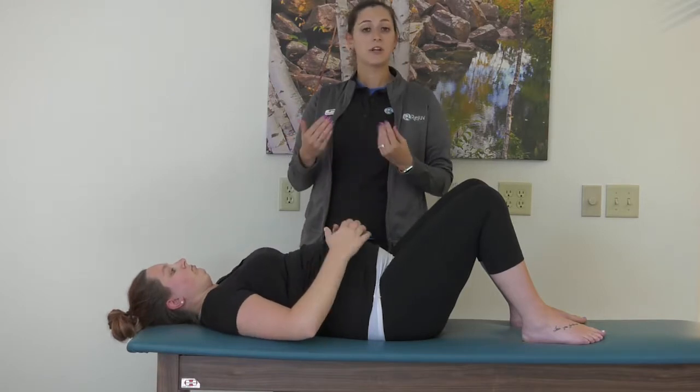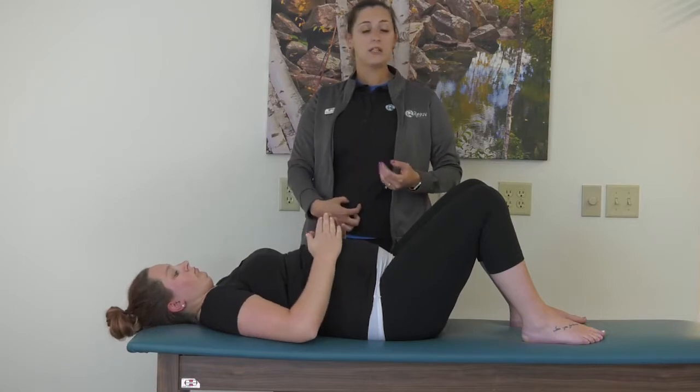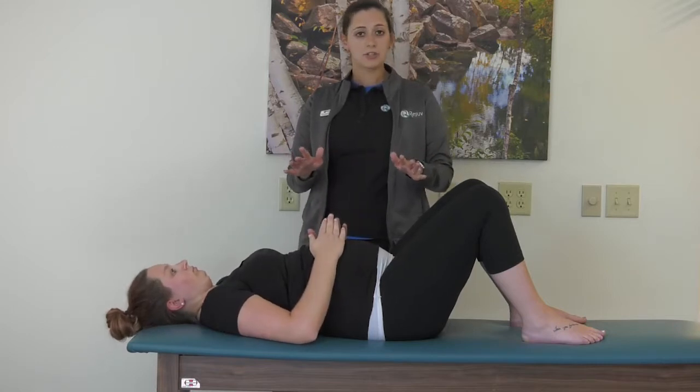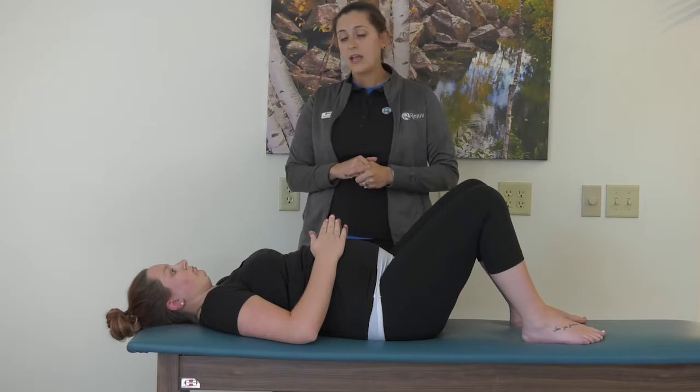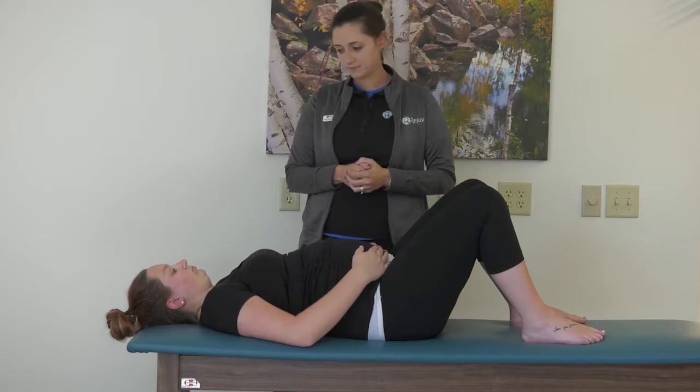So again, if you start to develop that, if you notice a little pouching down the center of your abdomen, then do not perform any traditional sit-ups or crunches. And you certainly can talk with your physician about this too if you have questions about a diastasis recti.